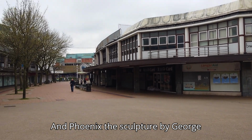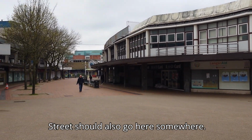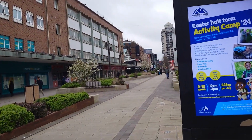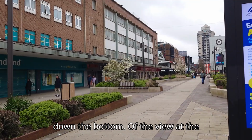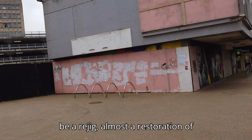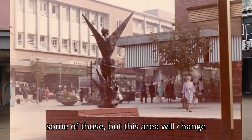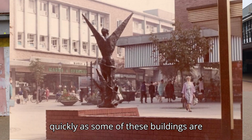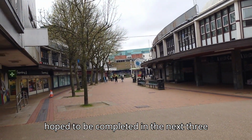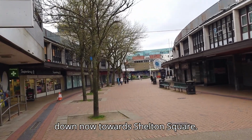And Phoenix, the sculpture by George Wagstaff at the bottom of Hertford Street, should also go here somewhere, because originally it started life down the bottom of the view at the minute by Lower Precinct. So there should be a rejig, almost a restoration of some of those. But this area will change quickly as some of these buildings are hoped to be completed in the next 3 to 4 years as we head back down now towards Shelton Square.